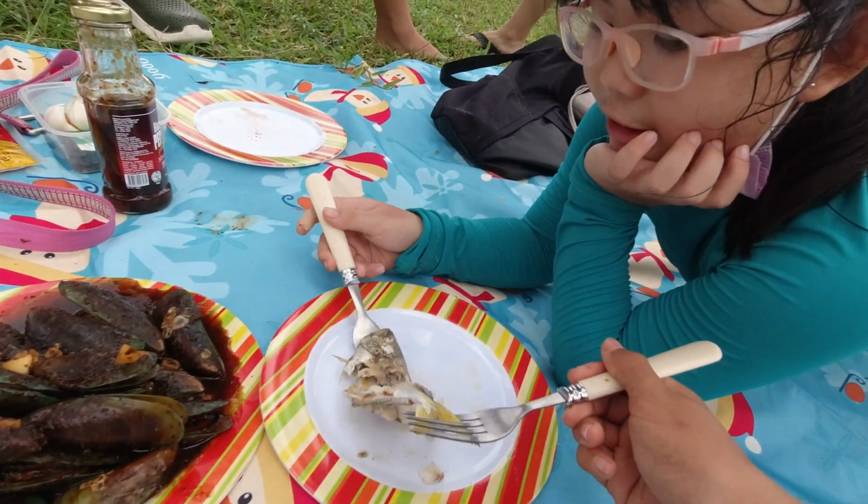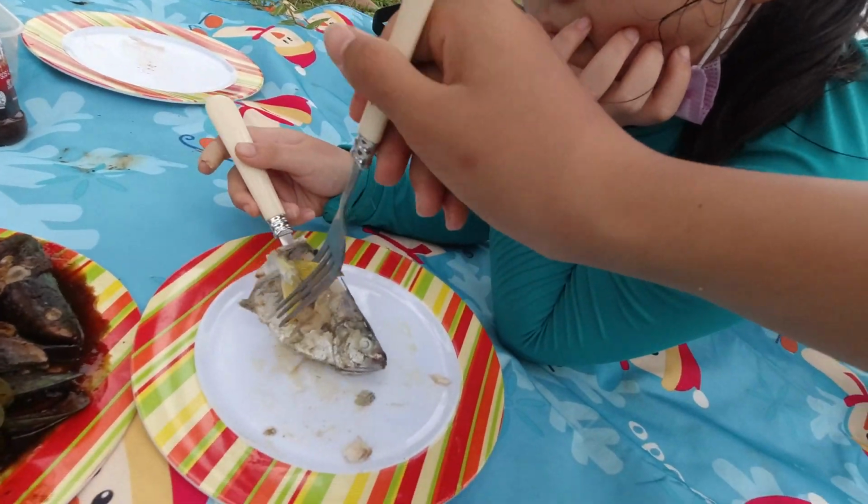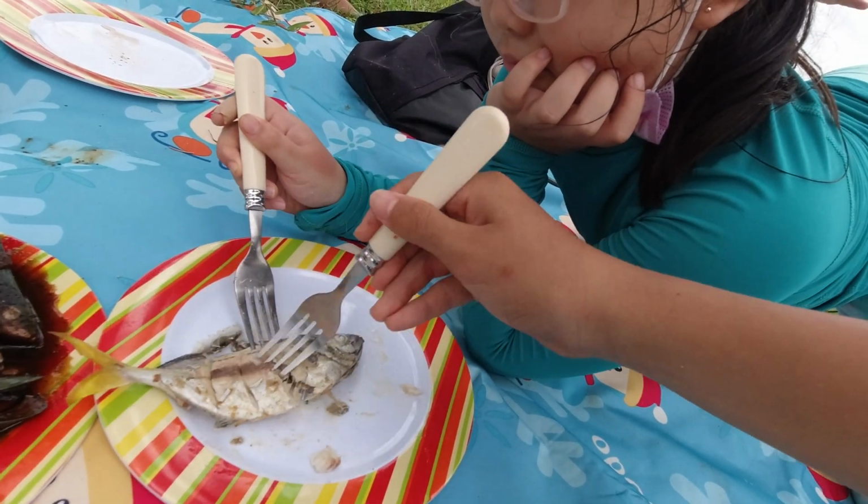And now one side is already done. Let's flip it. Hey, wait for me. It's really butter flavored. Let's dig into it. Look at it, that chunk is so big. It's really butter flavored. It's really good. The grouper and the scad are all really good. I really love it. That is probably why they are both gone right now. There's no more grouper and no more scad. No, I'm still eating it.